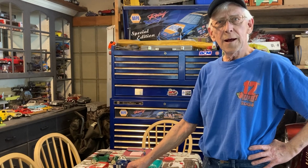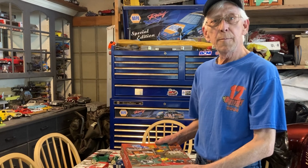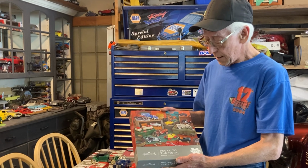And today, we're talking about a very special collection from the Hallmark group of companies that usually brings everybody their Christmas and birthday and greeting cards. For a couple of years, they made these. This is a puzzle with all of their little collector cards that they were offering for sale at the time.